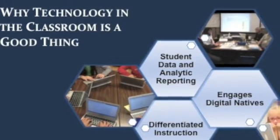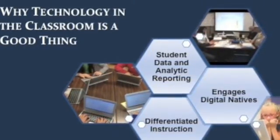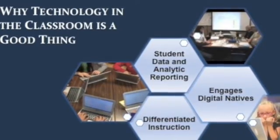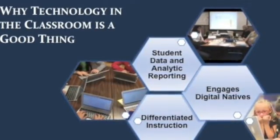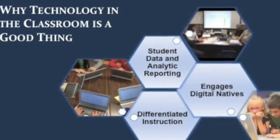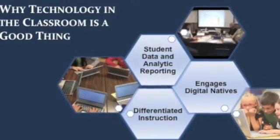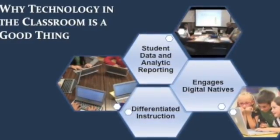Third, engage digital natives. Digital natives' lifelong exposure to technology means that their brains are developing differently. Educators are beginning to understand that reaching them requires a new style of education that accommodates the ways in which these students learn. Blended learning offers powerful benefits in reaching and challenging digital natives.